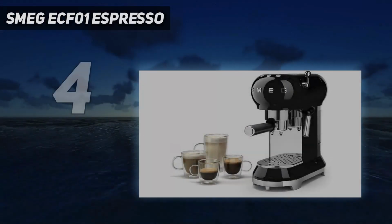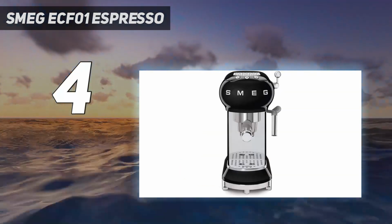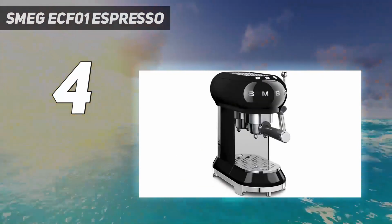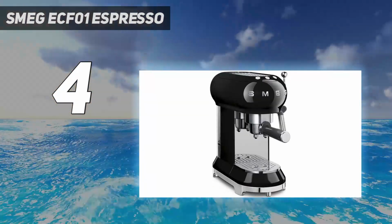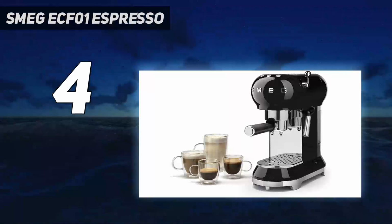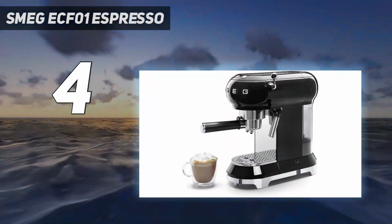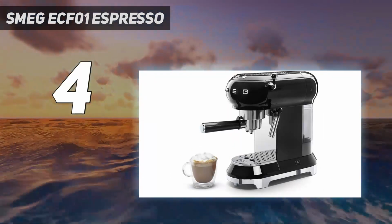Smeg ECF01 Espresso. If you're after an espresso machine with style and substance, the Smeg ECF01 espresso maker is perfect. The retro-style design is available in various colors, so you're sure to find one to suit your home decor. The Smeg produces a rich, intense shot of espresso with a thick, stable crema.